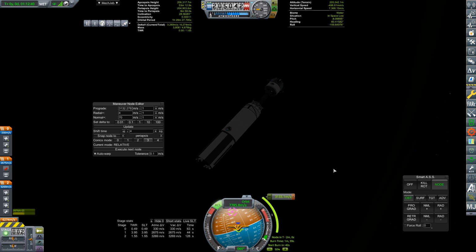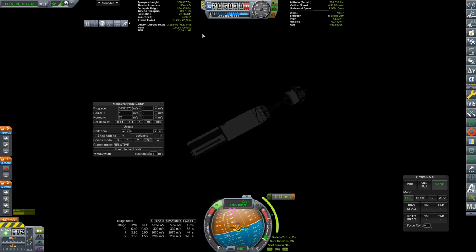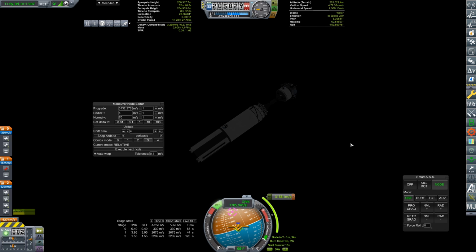MacLeod, for whatever reason, does not like this design. I've had no end of trouble with it, and I'm fairly certain it's this design's fault. There's some kind of horrible ghost inside this design that causes it to fail when MacLeod attempts to run it. Like, for example, I clicked execute next node and it just lit the engine. It just, for no reason, then started time warping, but it lit the engine just to get rid of the ignition, I guess, which is pretty frustrating. So had to reload that one again, but we are here. We are ready to go in just 8 more seconds.